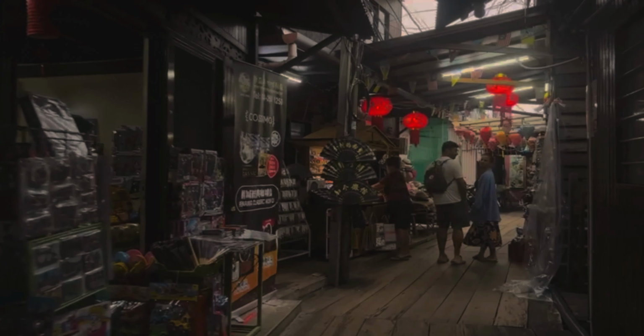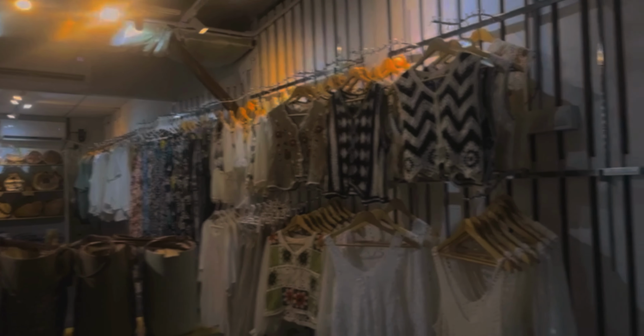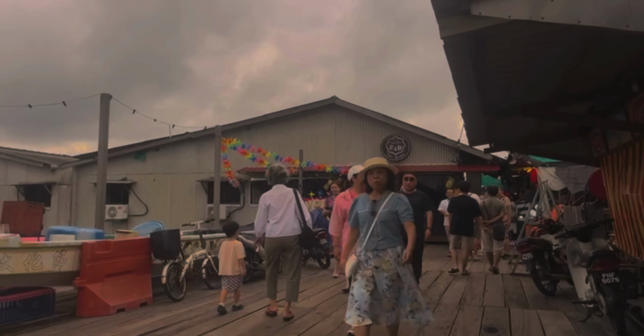You will also find a little shop here selling handmade crafts and snacks. It's a great way to support the local community while bringing home unique pieces of Penang heritage.